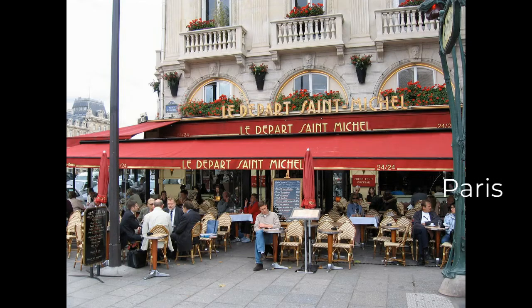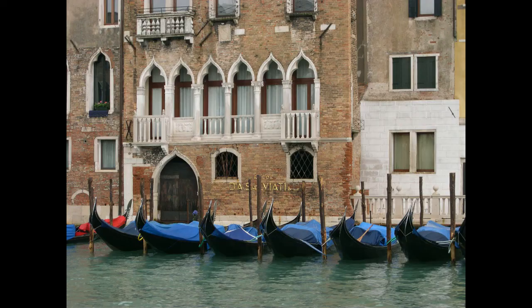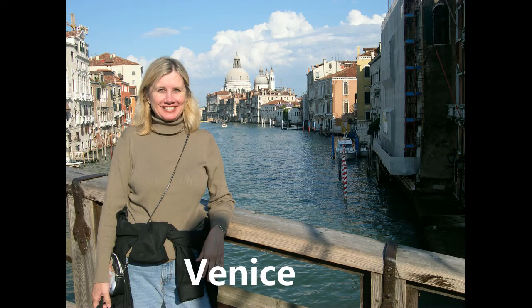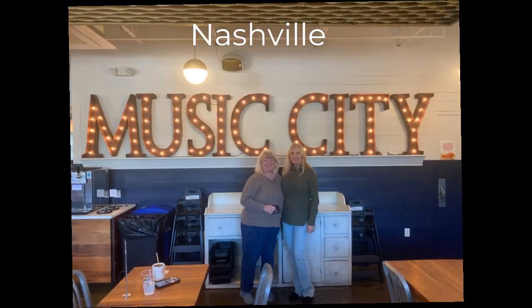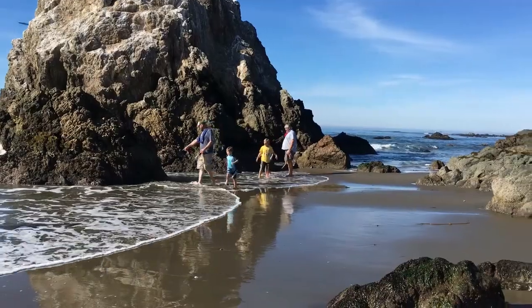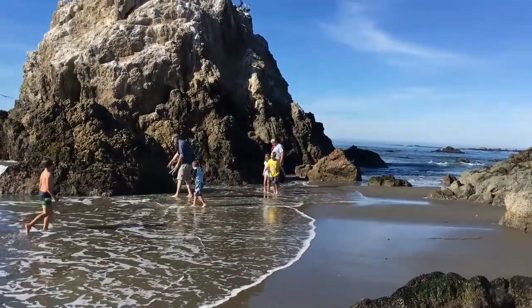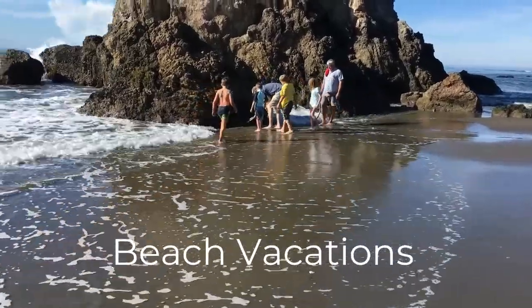That would include whether you go to a city like Paris or Rome or Venice, and then there are different areas that you might choose, either Nashville, or beach cities like San Francisco. All of those things take time to figure out.